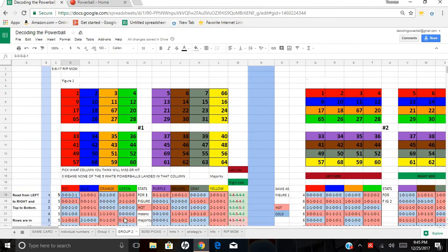Here's where I like to keep track of every 5, because it shows me a majority. You can see that this 0 means that none of the 5 white winning Powerball numbers landed in this red area. And of course, this 2 means that 2 out of the 5 white winning Powerball numbers landed in that red area. If there's 3 zeros within these 5, then I color it blue for cold, because that's the majority. If there's 3 or more hits within these 5 drawings, I color it red for hot. That's the majority for that.